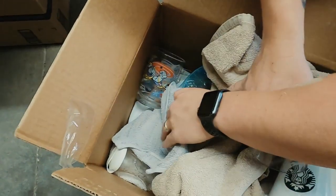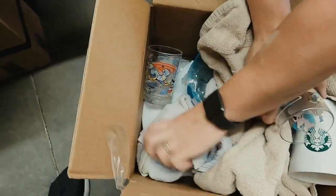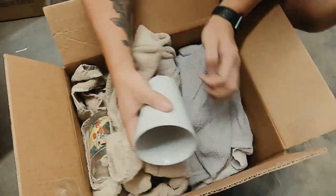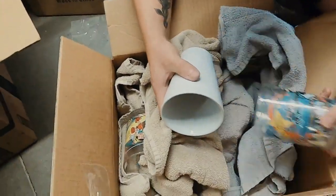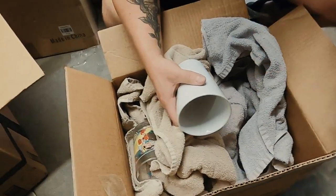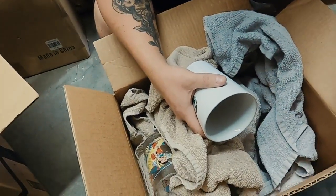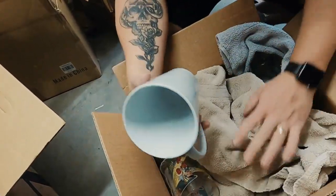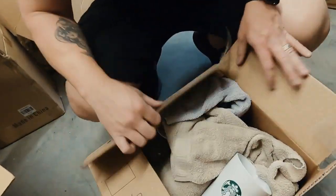That might be worth something too. Buzz Lightyear? Yeah. Maybe. Mm-hmm. I don't know what that is, but I don't really want to dig into this and break something. But these mugs might be worth something. 100 years? Hmm. I can't wait to see what's in that. Is that a sea urchin? Yeah, you can call it that.